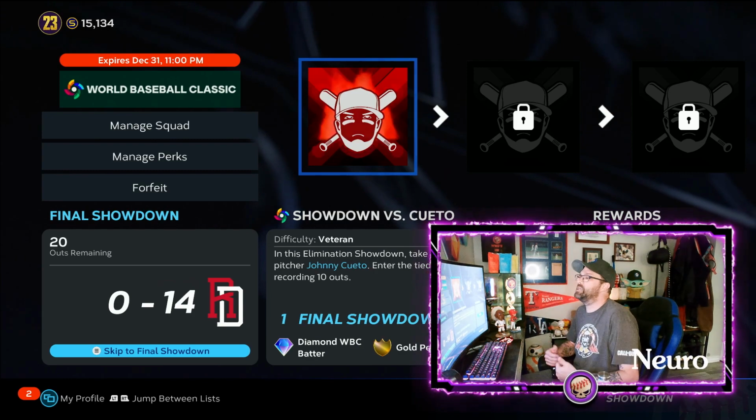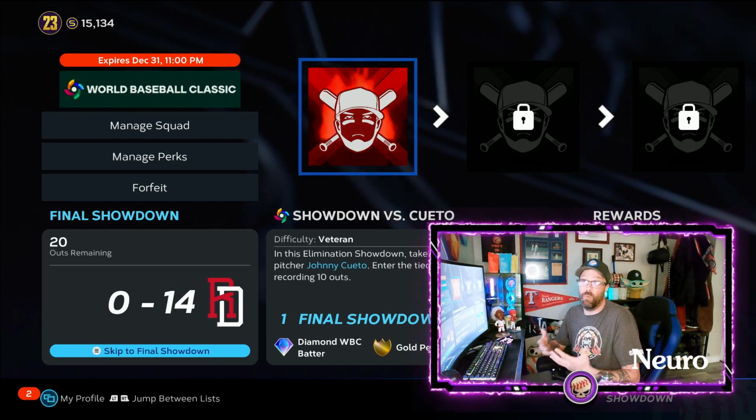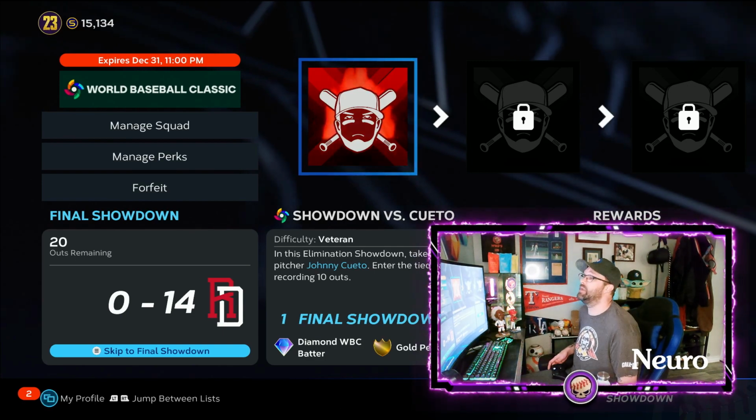So it makes it much easier. It's a much more calm approach, I guess, to getting it done in Showdown and makes you not have to stress so bad about it. But those are my key tips, man, to be able to get through Showdown.